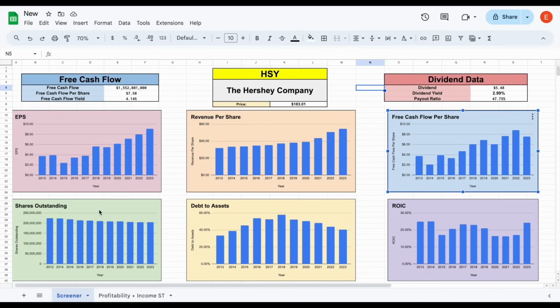We can see the company has been buying back shares. In 2013, they had around 224 million shares outstanding. In 2023, it was 204. So again, they bought back around 20 million shares over the past decade. Debt to assets, for the most part, is in a pretty healthy range. And one metric that is actually pretty impressive for this company is return on invested capital.